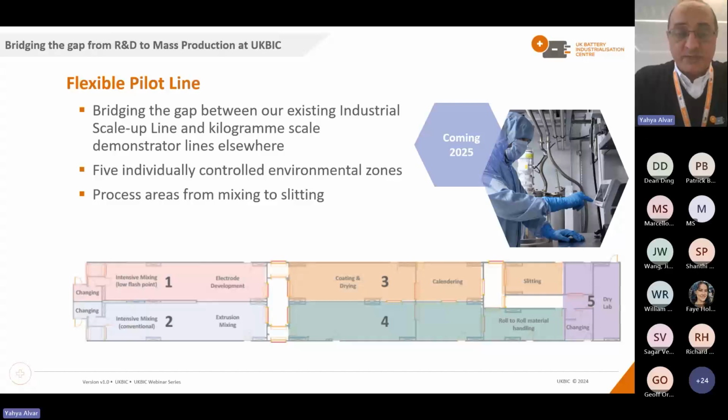In zone number 1 and 2, we're installing new Eirich intensive mixers at around 50 liter. We're installing R05 machines, and those 2 machines will give us more flexibility to do smaller batches, and we don't need lots of materials. We can start with around 40-50 kilograms of materials and then develop new recipes, new formulations, and improve customer formulations and recipes for their anode and cathode.